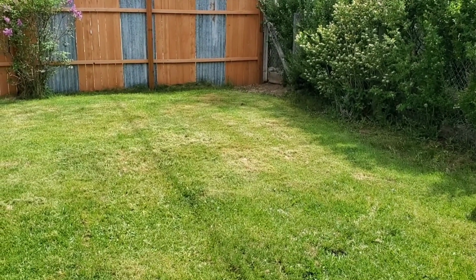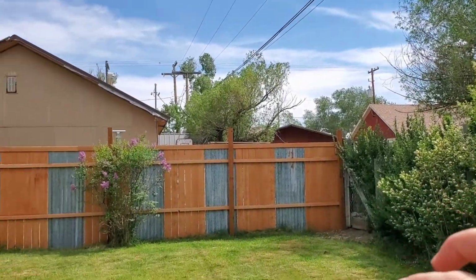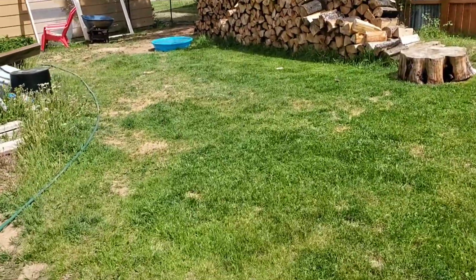And so the greenhouse right here, the reason why we decided for a greenhouse here is you'll notice that there are no big trees in the way or anything. So that is the backyard.